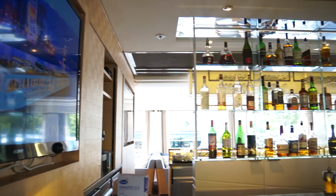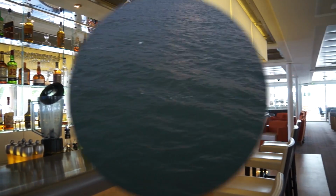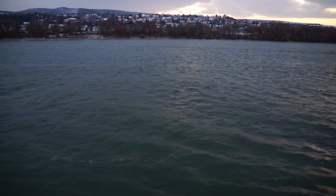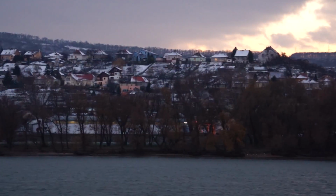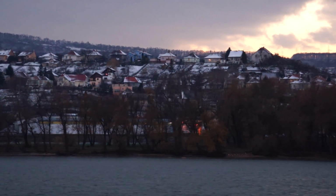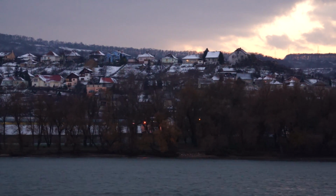Just upstairs from the restaurant is the observation lounge, and like the restaurant below, you have expansive floor-to-ceiling windows that are always looking out on the wonderful scenery on the riverbanks of Europe or anywhere else Viking sails. It's always a great place upstairs to relax and take in a cocktail while you are sailing, or in the evening when they have nice music.